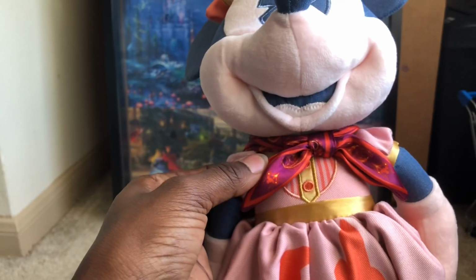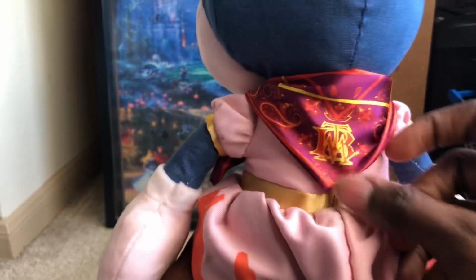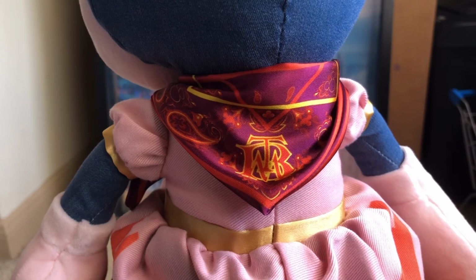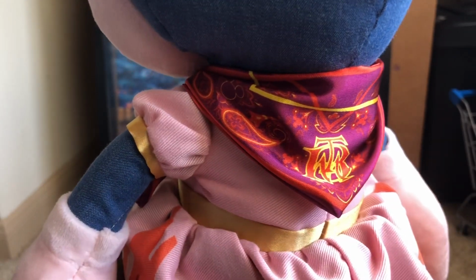See, she has a bandana that's tied. I love the outfit. Very pretty. And the color of the mittens is a very light pink. You see on the back, I like how they have this on here. I like how they put the BTM all together. The design of it is really nice. Real cute.